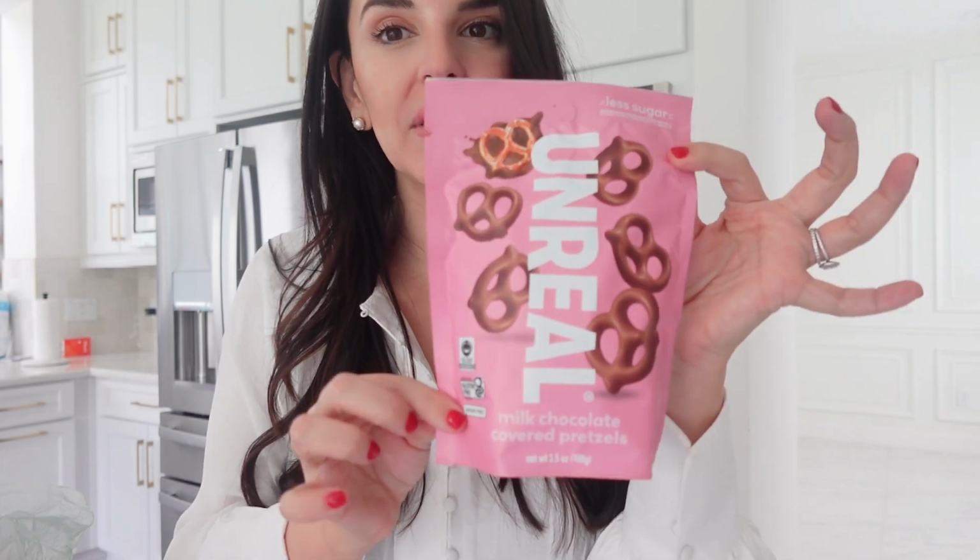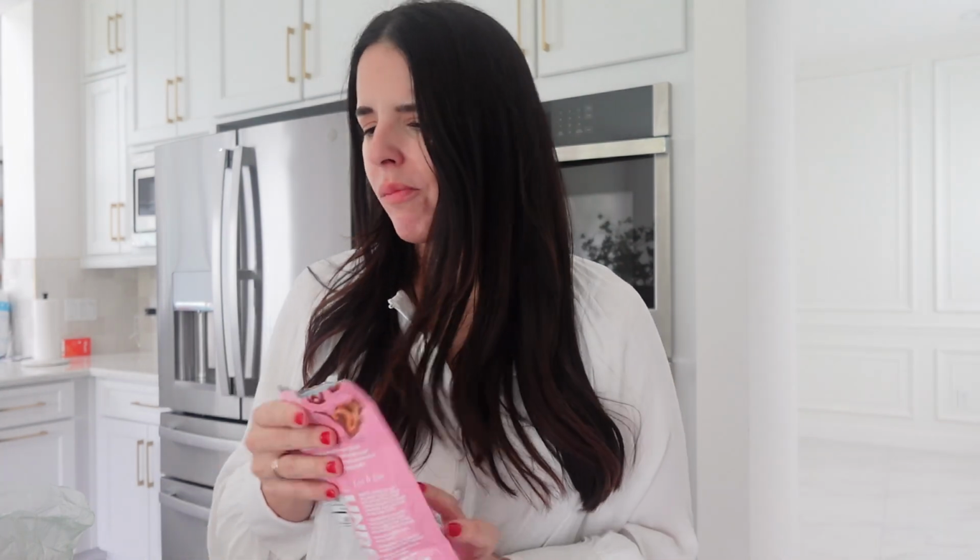And then finally, snacks. So I found out that one of our guests loves these Unreal milk chocolate pretzels. I've never had them. I love Unreal. It's a very healthy brand of sweets if you want to kind of stay grain-free or do less sugar. Oh my god.